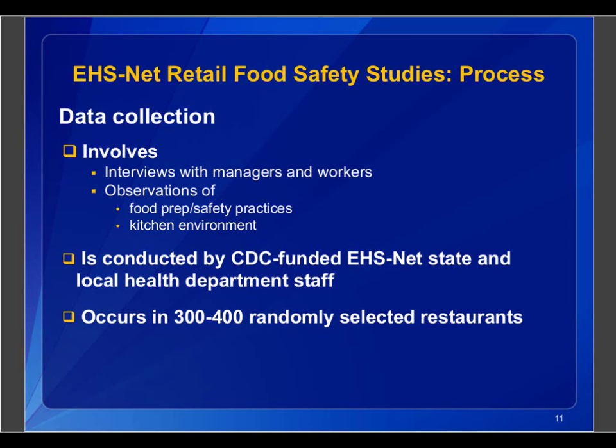We'll actually observe food workers washing their hands or handling food. We'll also take temperatures. We might look at cooling units. So depending on the topic of the study, we'll do observations in the kitchen. And the data collection is actually conducted by the staff that we fund in the state and local health departments, so they're all experienced food safety professionals and know what to do in a restaurant. And we usually collect data in between 300 and 400 restaurants, and they're randomly selected within our SNET sites.